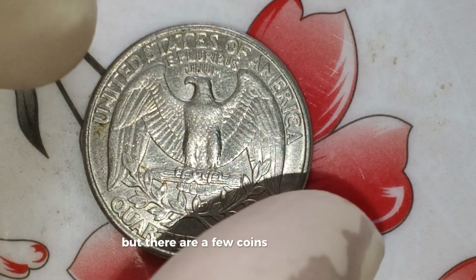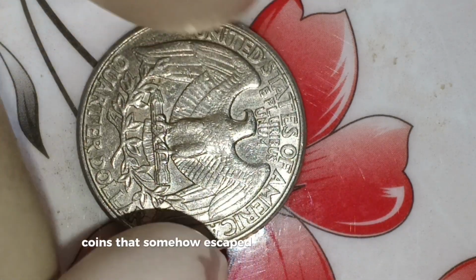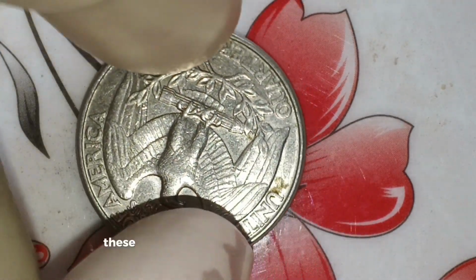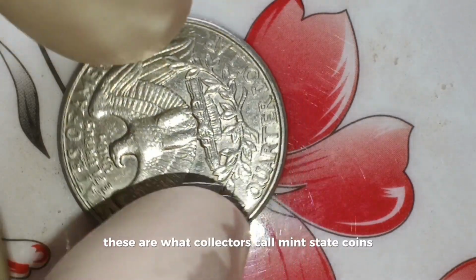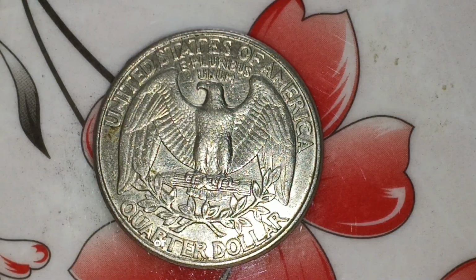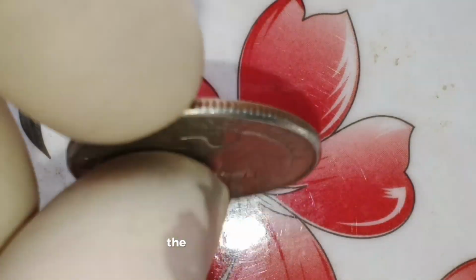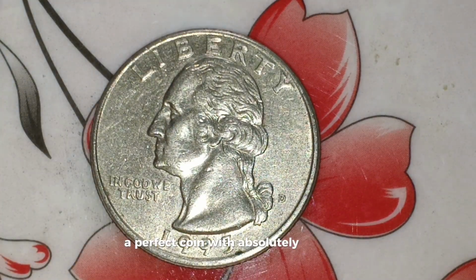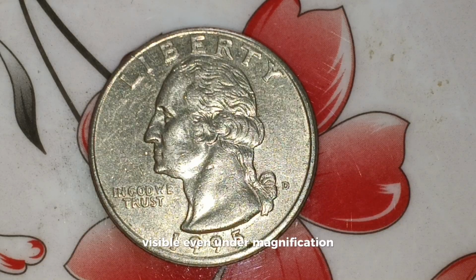But there are a few coins that stand out, coins that somehow escape the usual wear and tear and were preserved in perfect condition. These are what collectors call mint state coins. Even more valuable are those with a grade of MS 67 or higher, and at the very top, the incredibly rare MS 70, a perfect coin with absolutely no flaws visible even under magnification.